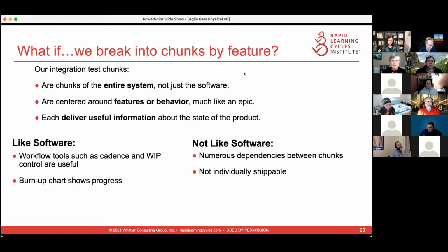But some things didn't really make sense, like the whole idea of a backlog, for exactly the same reasons Katherine was describing. There are a lot of dependencies between things when you're doing a major system integration, and there is some ordering. It can't all be done in any random order. And the other huge difference was that these chunks typically were not individually releasable or shippable. So that's clearer if I show an example.